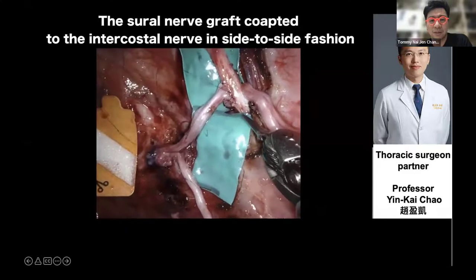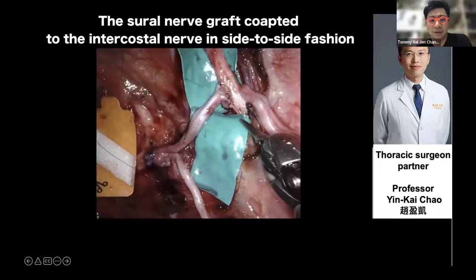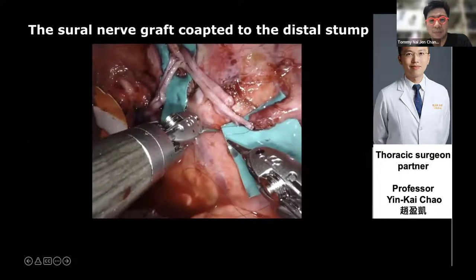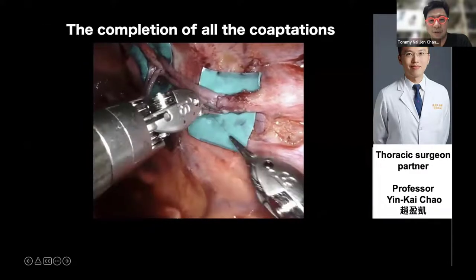And we pass underneath the intercostal nerves for the coaptation. And this is the distal stem. Sometimes we use one stem, but sometimes we have a communicating branch so we can do the two nerve graft coaptation.